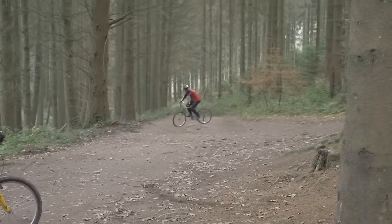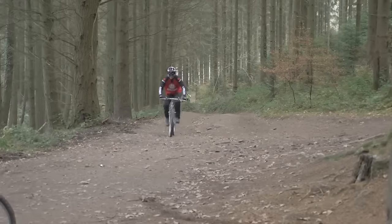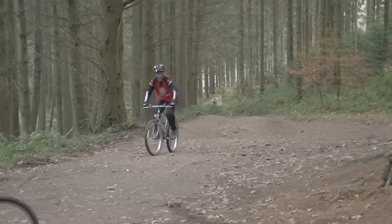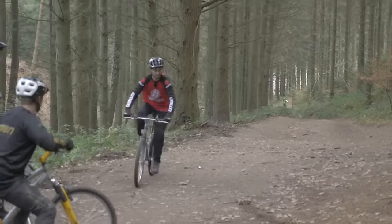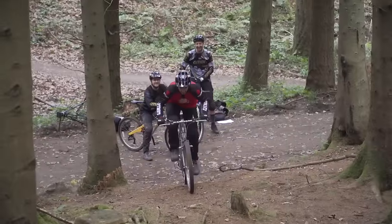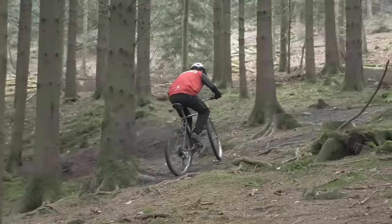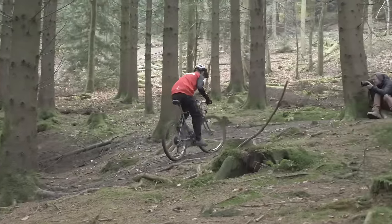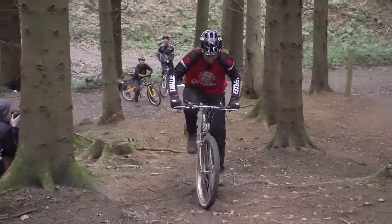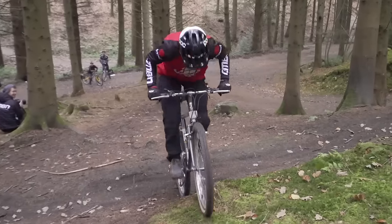Neil's going first. Yeah, he's going for a run up. Go on, Neil. Go on, dude. You look like you're struggling already. Oh, he's getting there, he's not getting too there. You've got some diesel in those legs. Oh, out the saddle. Don't snap that chain. He's up, he's up.